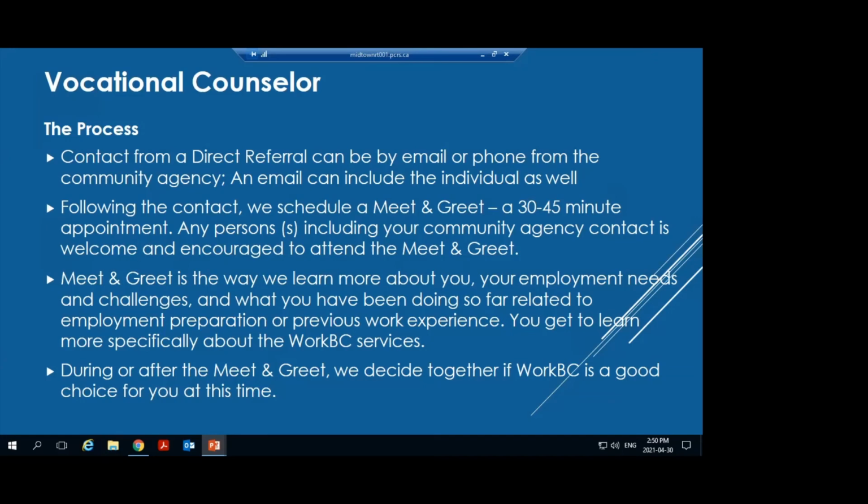So this meet and greet is the way that we learn more about the individual and their employment needs and challenges and what they have been doing so far related to employment preparations or previous work experience. And this also gives an opportunity for the individual to learn more about what WorkBC services are like, what services we have, and what the procedures look like for accessing the services. During or after the meet and greet, we decide together if WorkBC is a good choice for the individual at this time.